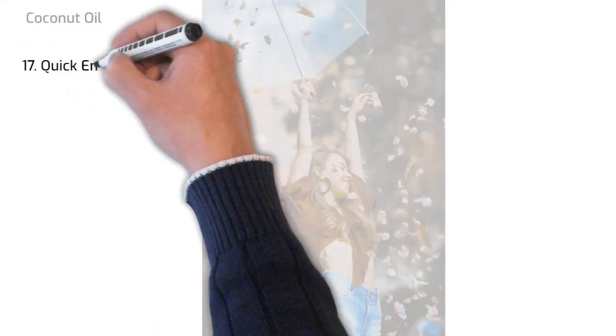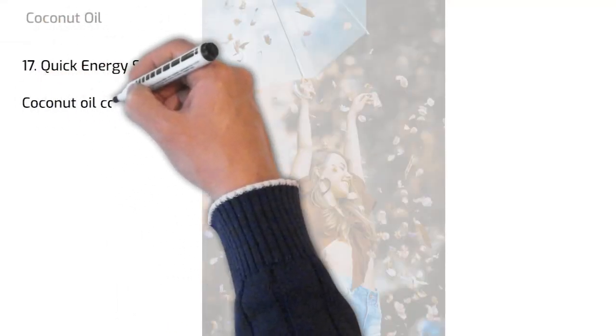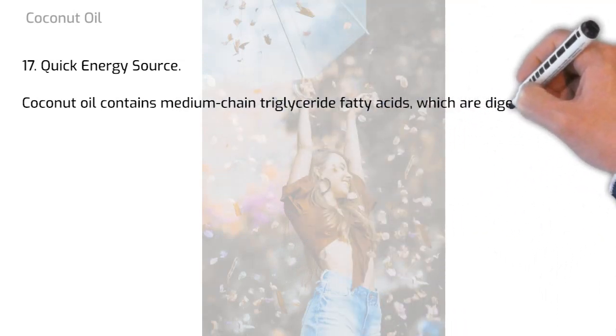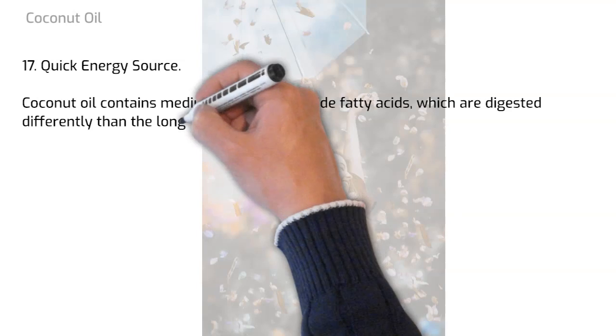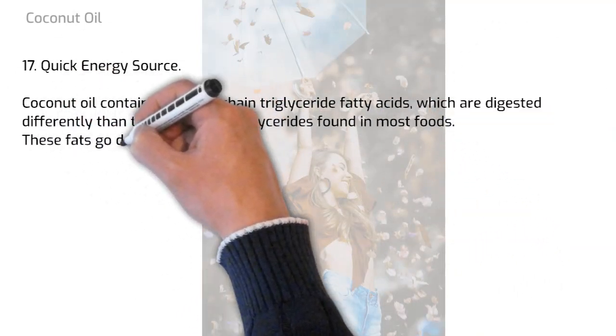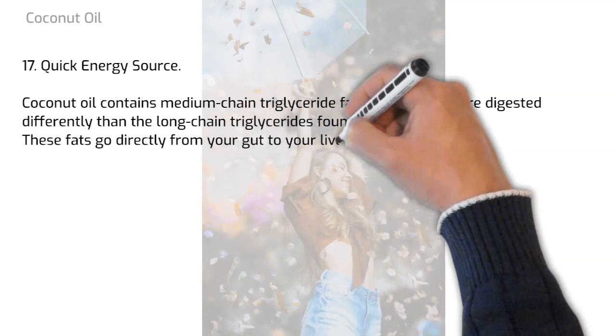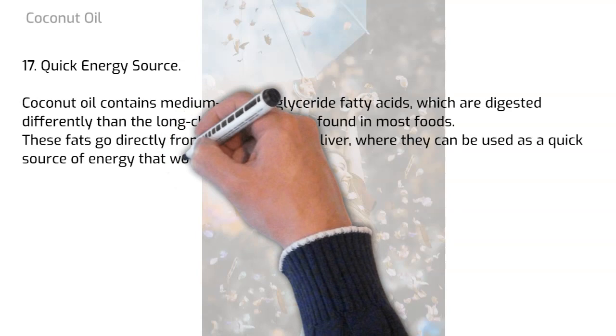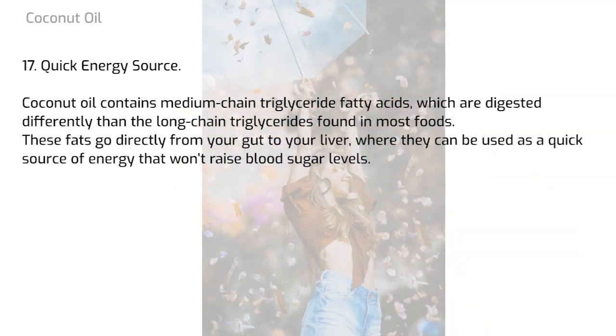Quick energy source. Coconut oil contains medium-chain triglyceride fatty acids, which are digested differently than the long-chain triglycerides found in most foods. These fats go directly from your gut to your liver, where they can be used as a quick source of energy that won't raise blood sugar levels.